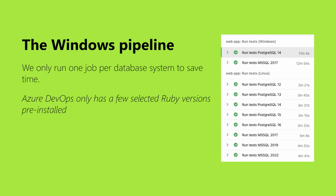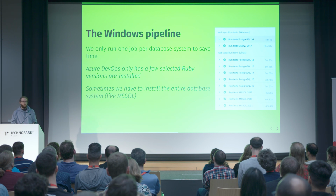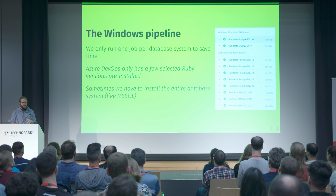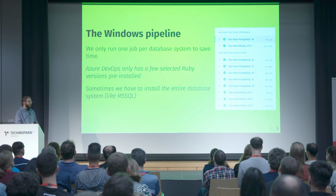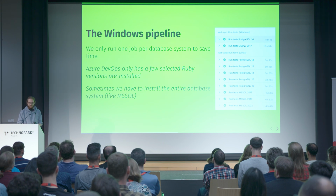Why is that so? One thing is that on Azure DevOps, where we are running our pipelines, they only have a few Ruby versions pre-installed. So if we need a different one, then we have to install Ruby ourselves, and this already takes 4 or 5 minutes sometimes. And they also only have a couple of databases pre-installed. So Postgres is already there, so that's why the job is a bit faster. On each CI run, we actually need to install an entire Microsoft SQL Server, which also takes 3-4 minutes. And this is why we have these very long CI times on Windows.